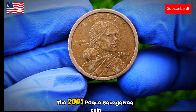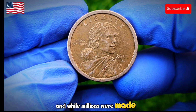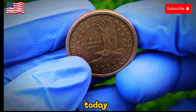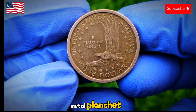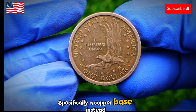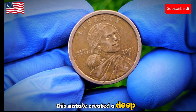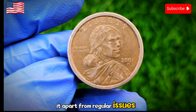The 2001 P Sacagawea coin was minted in Philadelphia, and while millions were made, only a few carry the rare error characteristics that make them priceless today. Some of these unique coins were struck on the wrong metal planchet, specifically a copper base instead of the usual manganese brass finish. This mistake created a deep, rich tone and distinctive weight that sets it apart from regular issues.